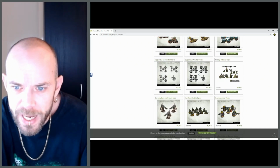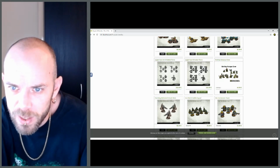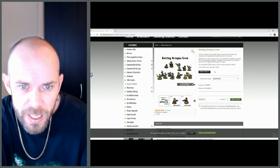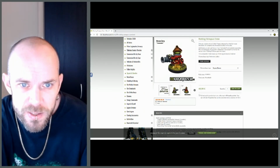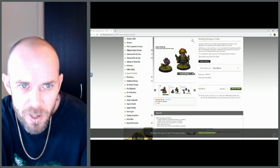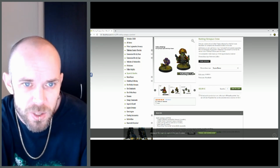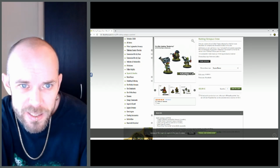What else do we have? I really want to find these Grots, because I've seen them for a while. Oh look, we've got the Rotting Octopus crew. Pirate themed Grots. Lots of people love the pirate themed Orcs and things. Here's pirate themed Orcs. Gobbusa Blackeye, Rotting Octopus Captain with his pet Nora. So you've got a little Nor with him. He's cool. Got the star on there. He'd be a good Rebel Grot commander.